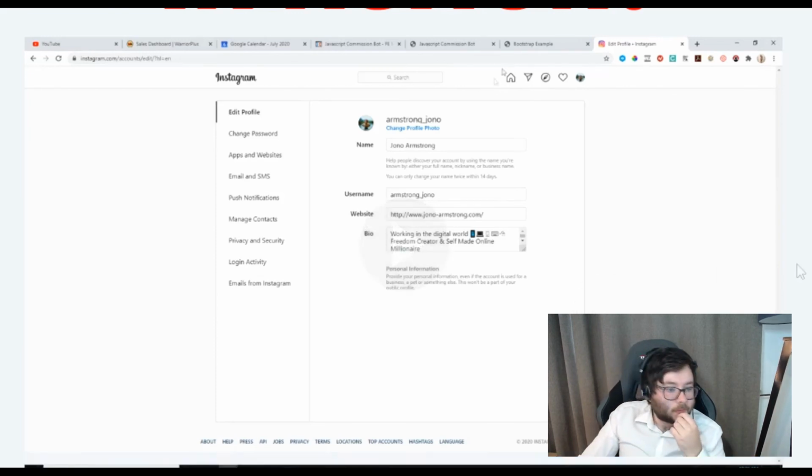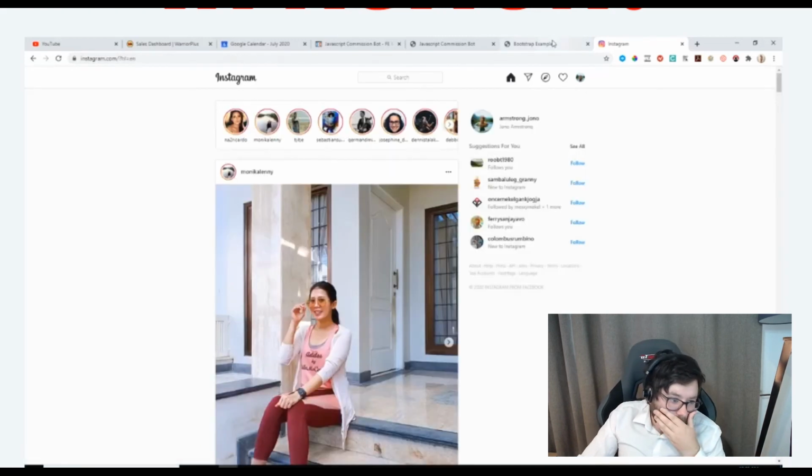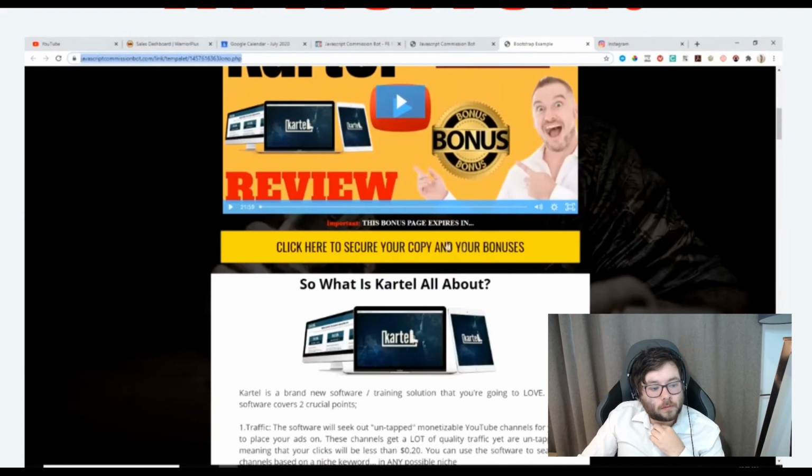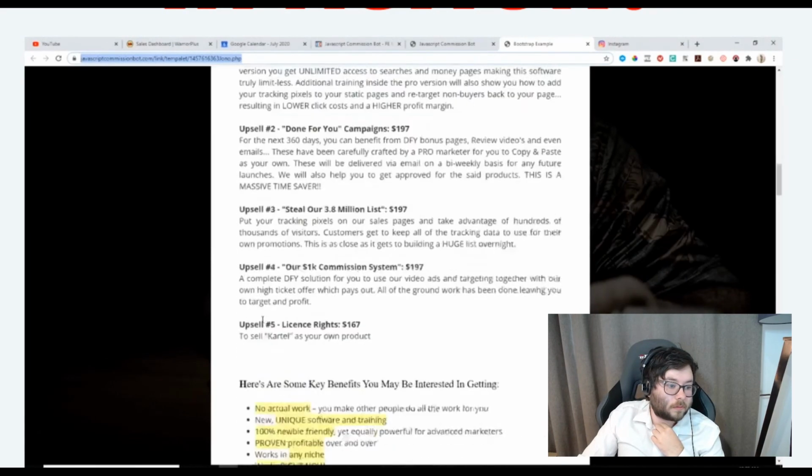We need to do. Now what will happen once we start following these people and they start getting those notifications from Instagram, they will click on our bio and they will see that link that we have. They'll click on that link, they'll go through to that offer page, and hopefully they'll buy. And you can see that this page is also hard coded with your affiliate link.